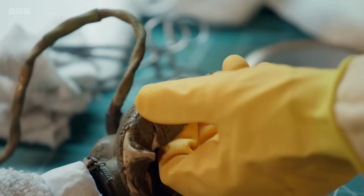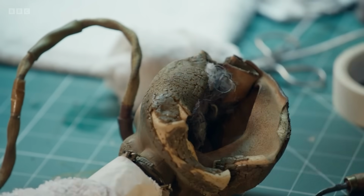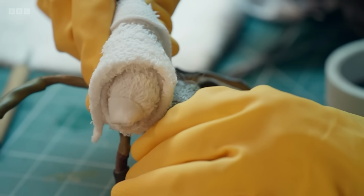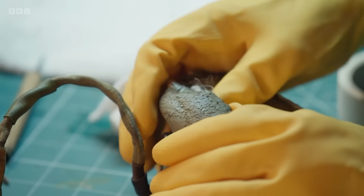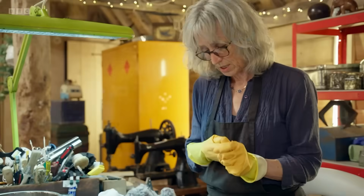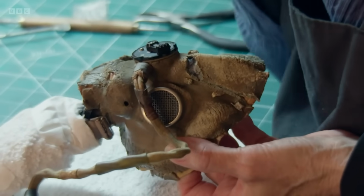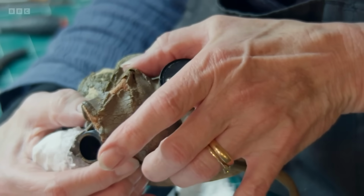Already, that just moved really easily. This is really interesting because we're pressing on it. It's actually yielding now. There really is some movement there, so that is incredibly encouraging. I need to just keep carefully working away at this and getting this whole edge to come out. So that has worked really, really well. I'm very happy with that. This whole area is a lot closer to how it looked when Yvonne was using it.